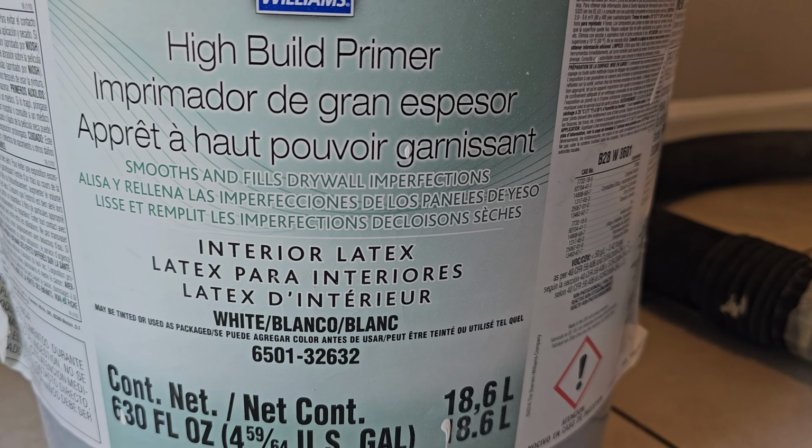New drywall always has to be primed first before it can be painted. And the same goes for any areas that have just been spackled. Whenever you use spackle, you want to prime and seal those areas. Not priming and sealing those areas, especially new drywall, will cause your paint to fail in the future. So it is super important that you always prime using either a PVA primer or a high build primer.